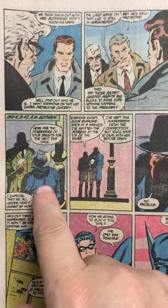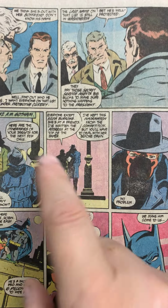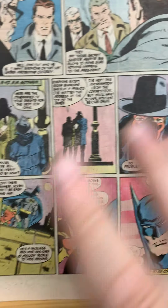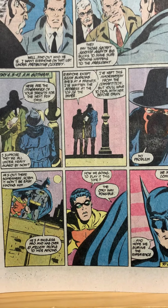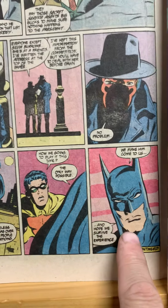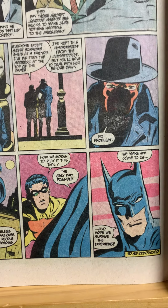And then here's the informant talking to the KGBeast, who, of course, standing underneath the light, wearing a fedora, the luchador mask, and everything like that. No, nobody will ever see him. But it's Gotham City. Who knows? People probably dress like that all the time in Gotham City. So now Batman's grim determination. I just love this comic.